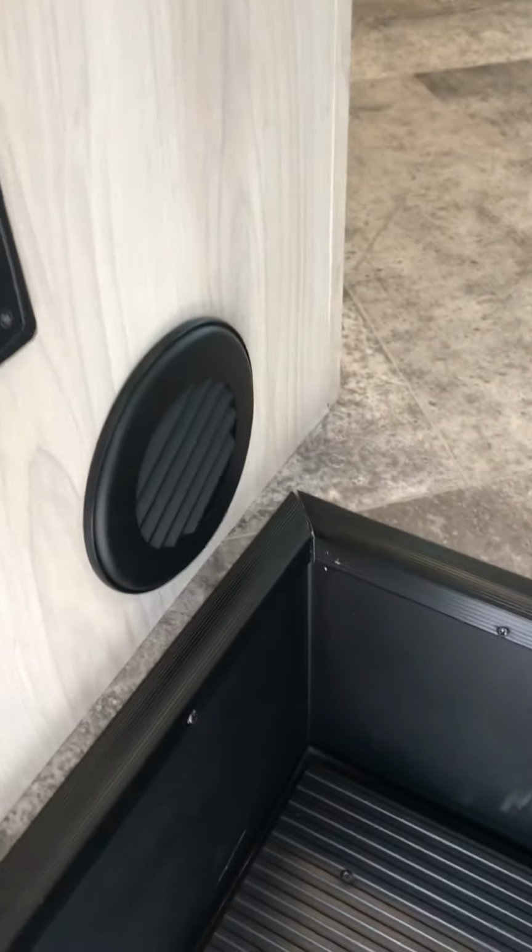Furnace is gonna be out of your black vents in the floor. AC will be out of your white vents in the ceiling. Right here's the back of the dinette booth. No real scratches or anything like that. It appears that that was just a smudge, nothing there. Dinette booth is leatherette, which is a nice option that we add in here. No scratches, tears, nothing like that on there. It does appear that there's just a little spot on the wall right there. You have storage underneath your dinette booth, and this will actually turn into a bed as well.